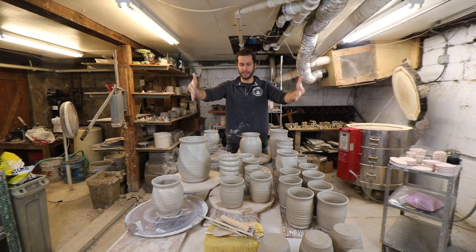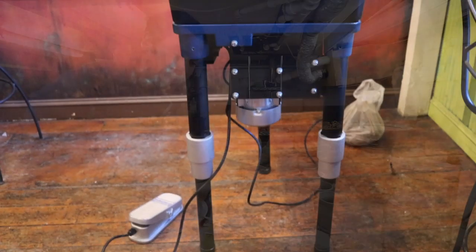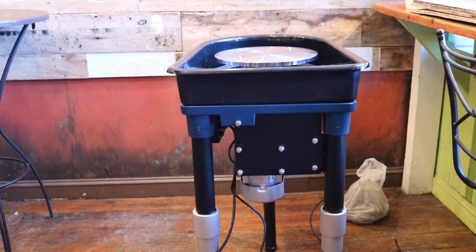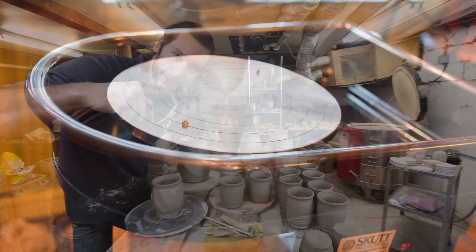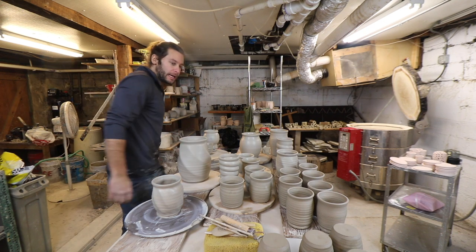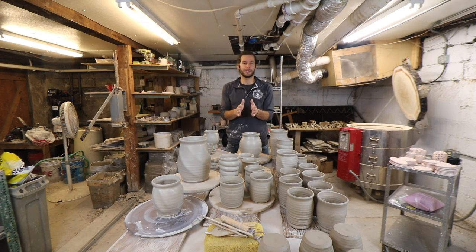Look at all the mug vases and raccoon stuff that we just threw. Got a new wheel. It's a Skutt wheel, and I decided before we brought it downstairs to use in the studio, why don't we throw upstairs at Mocha Monkey and have people come and watch while it's a brand new clean wheel.